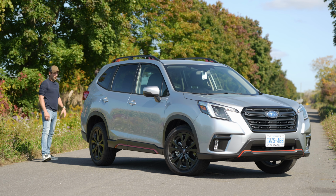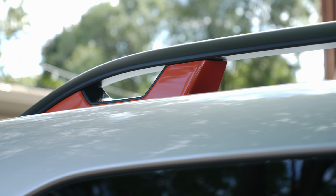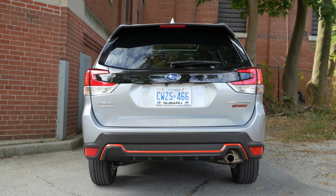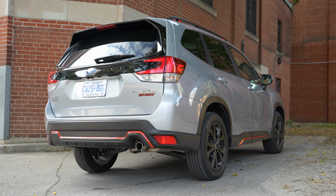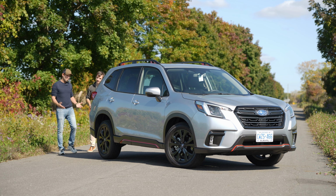I like the Sport badge in the back, and the rear bumper, and the accents up here, which I find very interesting, like on the roof rails. Once again, a big window. Gloss black on the back here. Nothing really super new to talk about. Yeah, it's a Subaru Forester. You've seen it. Maybe the interior is quite different. Let's take a look.